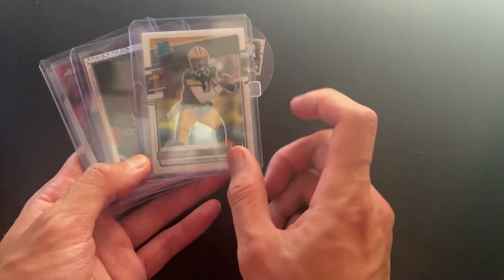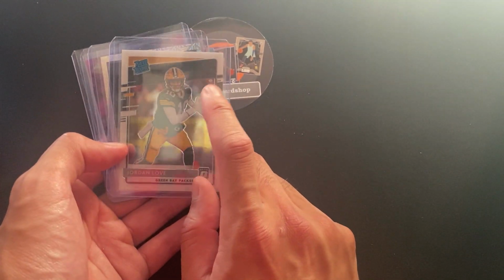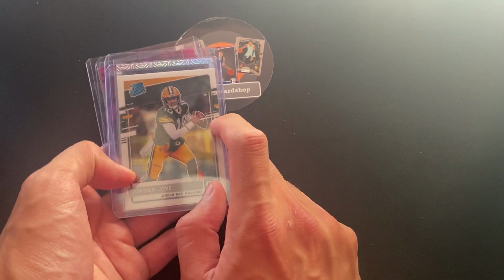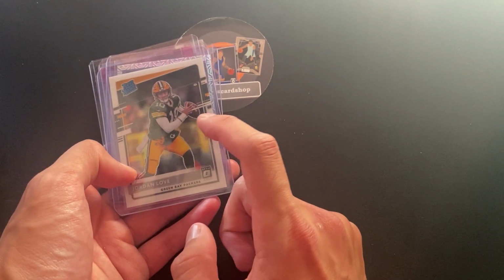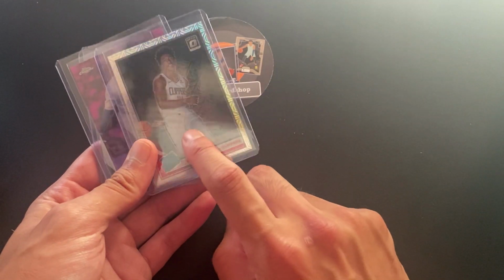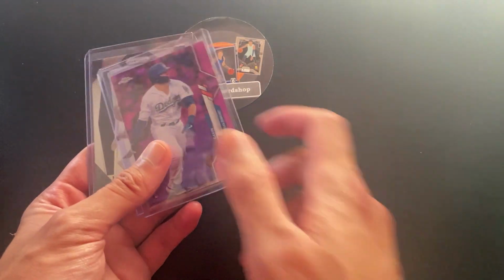Jordan Love, really like Jordan Love if you guys have seen my NFL video. Think if he's learning from Aaron Rodgers and just has time to develop, things can only really go up from there for him. This one was around $20. Terrence Mann, this one was $5. This was a Mojo. So again, bought in when he was quite cheap.